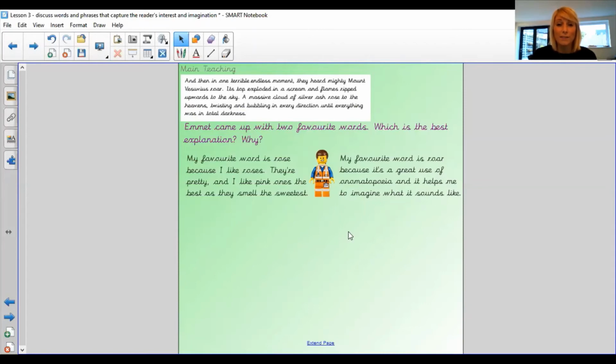So those are words that sound like the word that it is. Things like bang, crash, they give us an idea of how that sound actually does sound in real life, okay? So the word roar, almost like a lion's roar, isn't it, is an onomatopoeia because the way you say it sounds like the sound that that animal makes, okay? Or in this case, the way the mountain sounded, the volcano eruption sounded, okay?